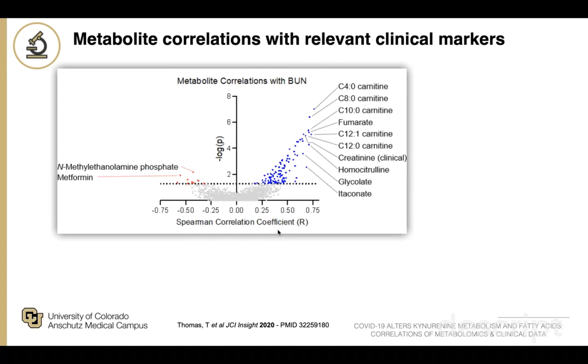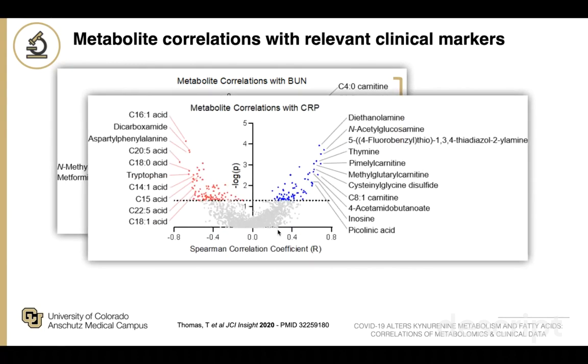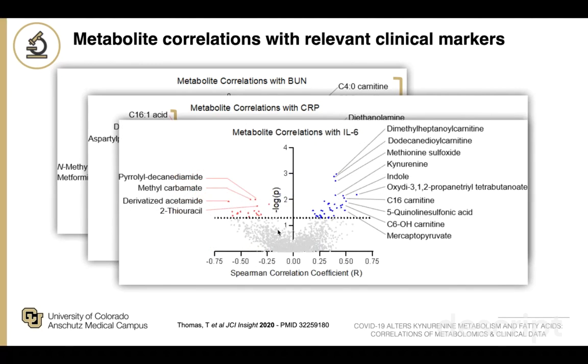We also performed some correlations with clinical markers. For example, blood urea nitrogen. We're looking at blood urea nitrogen as a readout for kidney dysfunction. And we see with increased BUN and increased kidney dysfunction, we see increased levels of medium chain carnitines. We performed a correlation with C-reactive protein as a readout for inflammation. And we see with increased inflammation and increased C-reactive protein, we have decreases in levels of a lot of long chain fatty acids, both saturated and unsaturated. And then with IL-6, as I mentioned previously, one of the inflammatory cytokines, we see with increasing IL-6, we have increased levels of kynurenine and some of the carnitines, again, emerging from that analysis.